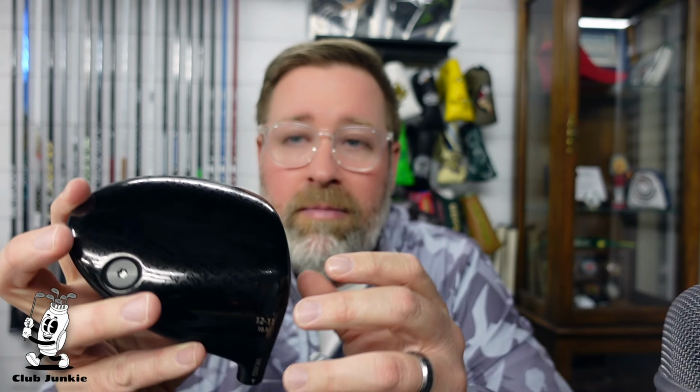So if you're looking for this to be that thing that's going to cure your swing ailment and stop you from hitting it a fairway or two over to the right or left, that is not the case. It's not going to do that. And I don't think there's any piece of equipment that really will.